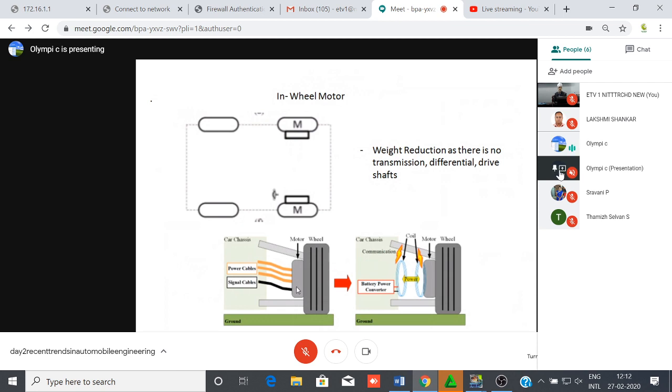There is a challenge in the in-wheel motor because all the power cables and signal cables have to reach a wheel that is rotating. So that becomes a challenge. To overcome that, a coil system is used. The inner coil is with the wheel or the motor, and there is an outer coil with no physical contact. The transfer is by induction from the outer coil to the inner coil. All the communication can be done with the earthing and the car chassis.